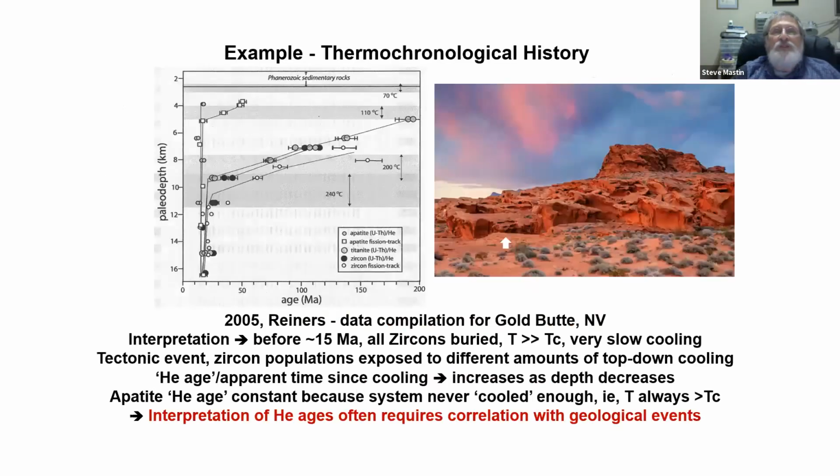And then I've got one more slide to talk about thermochronometry. And this is another Reiners example from a 2005 paper. He compiled all of the data of this kind that had been produced for the area called Gold Butte, Nevada. And that's a picture of it on the right, the real thing. And the arrow is the place where all of the zircons and other minerals were found that were used for this compilation. So again, this is an area outside of Las Vegas, and it is a national monument, so it's protected. And it's only the scientists with special permission that get to go in there and grub around for stuff.